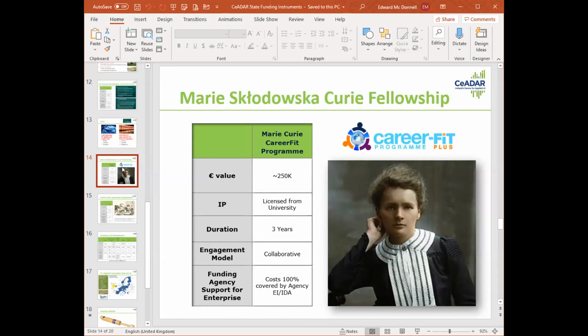And as I mentioned there, we've been very successful with these. We've got 21 so far, and there's no doubt that with the companies, they really give them a great innovative boost with having a person of such high caliber assigned to their work basically for 3 years. And also you get the benefit of the CeADAR association with it as well.